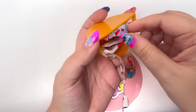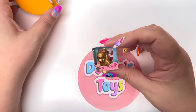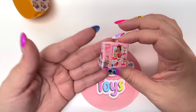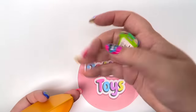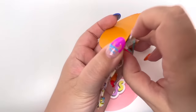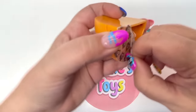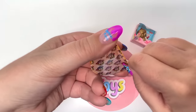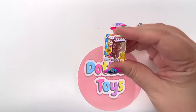All right, here we go. Looks like we got a new piece. How exciting. We got the gold JoJo head. We have another one of the gold Frisbees. We have another one of the gold Dora backpacks. We have a RoboFish! Here is our very last slice, and we have the rose gold Care Bear.